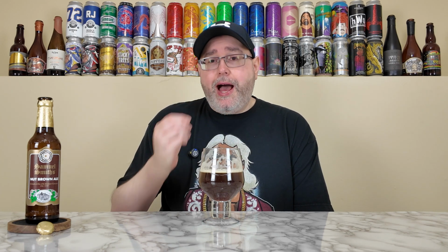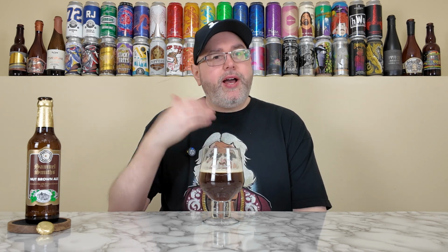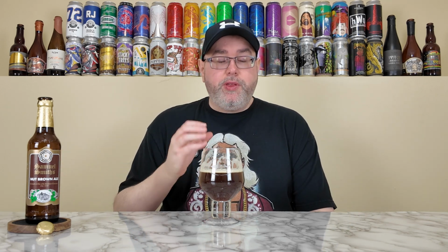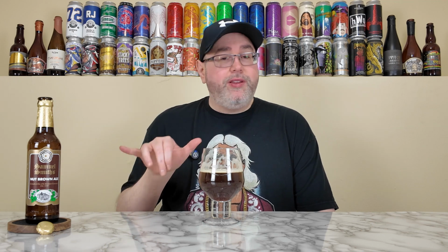And then on the finish, I get this nice drying, slightly earthy hop character. Maybe even a touch of dirtiness, like a wet soil kind of hop character. And it finishes pretty dry. This is firmly dry with a mild to moderate bitterness. Again, that's what this style is all about.